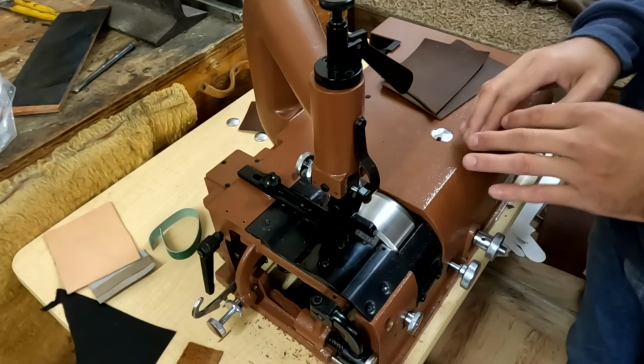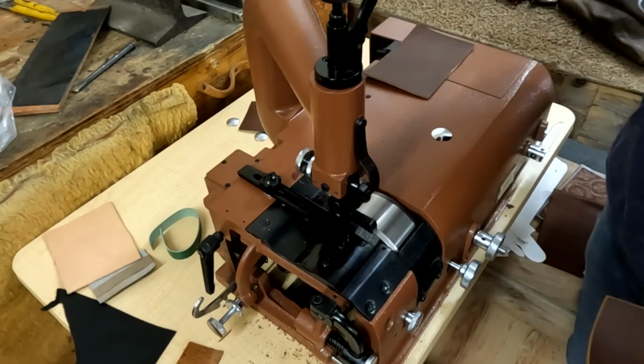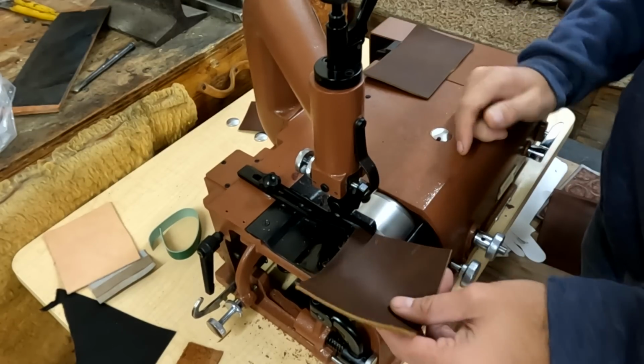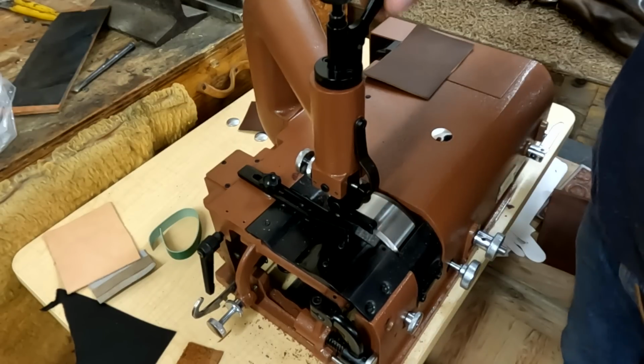So we had to kind of figure it out from Aaron's video on just the basic usage of the machine, which is pretty straightforward and pretty easy. But you've got a pressure foot right here, and that is going to hold the material down against the ball that's underneath there. This shiny bell here, that is actually your knife. That's actually doing the cutting.